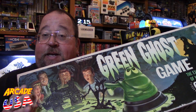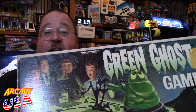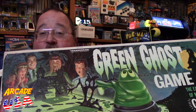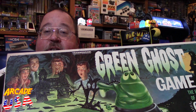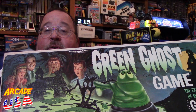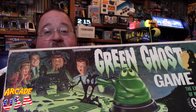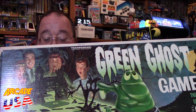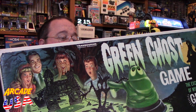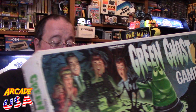But it appears to be complete in the box. I still got to take inventory, but it looks like it's all there. And I'm really stoked to finally have one of these in my collection. I've always wanted one of these. I remember seeing the Marks reissue at some antique stores that I passed up. But this one being the Transogram, I couldn't pass this up. I had to get a hold of it. Anyway, Transogram Company Inc., Sikeston, Missouri. Number 3905, Green Ghost Game.